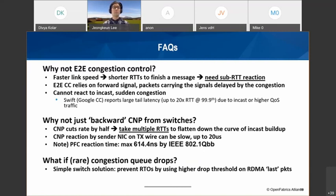And then you may ask, what happens if the actual congestion drop still happens? Because we are not completely avoiding congestion drops, we can do many different things. For example, just checking whether the RDMA packet being dropped is the last packet or not. Then we may be able to apply a different mechanism, like a higher drop threshold on such a last data packet, so that normal data packets may be dropped a bit earlier, but the last data packets are the ones that create a lot of RTO-based retransmissions, which is the biggest contributor to the end-to-end latency. We can mitigate that using some simple tricks at the switches.